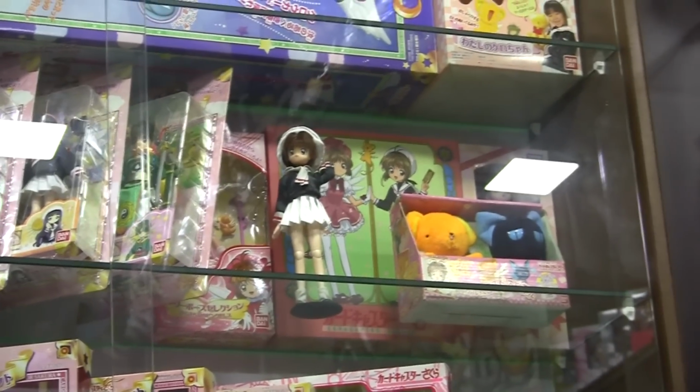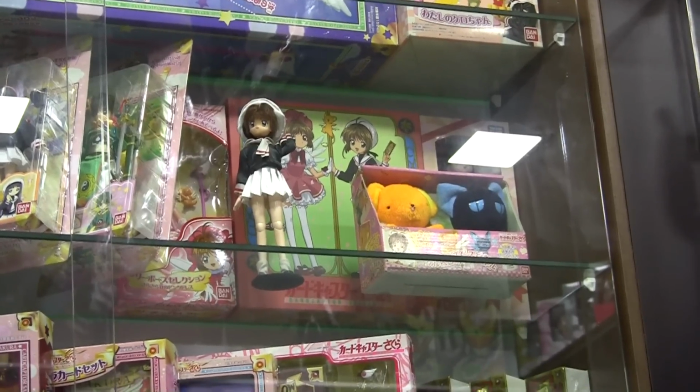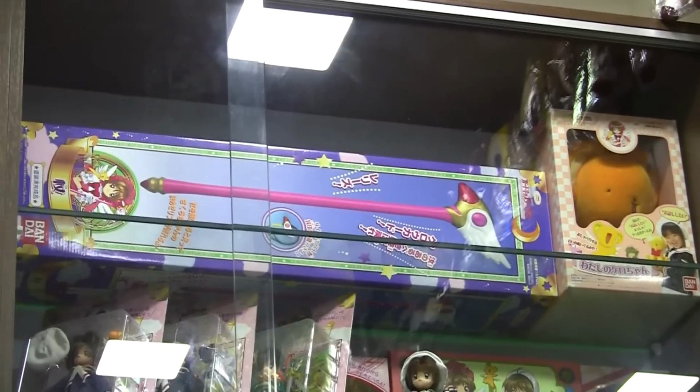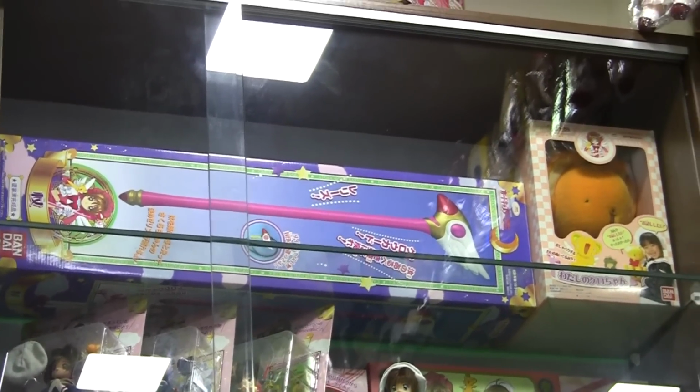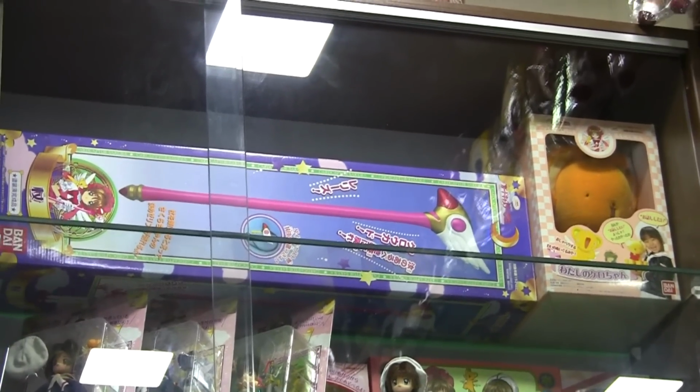Above that are all of the CCS dolls that I have, from the original Bandai Bendy dolls to the recently released Takara Tomy Lika-chan dolls. There are also some random Kiro and Spinel soft toys. Fitting snugly into the topmost shelf is the 1998 Cloud Wand pre-release, the full-size version with die-cast Cloud Key, and the 1998 Talking Kiro plush toy.